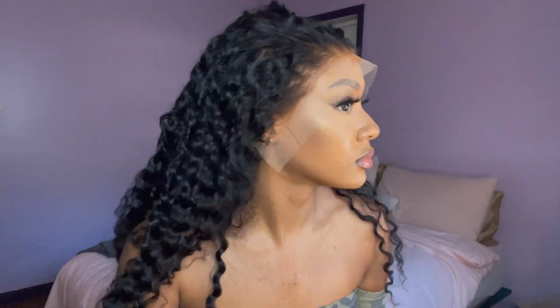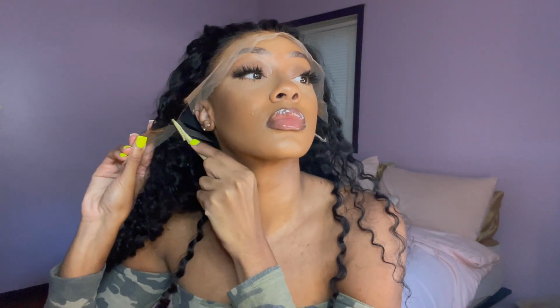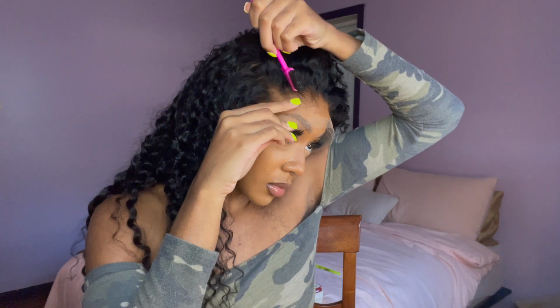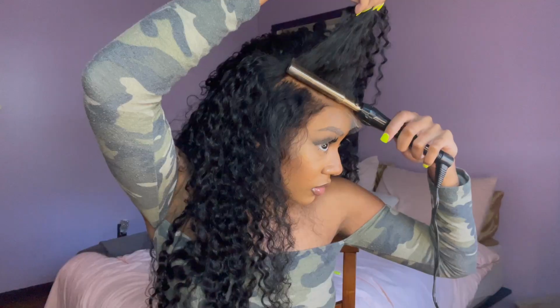So I did end up bleaching the knots out of personal preference. But honestly, you could have put the wig on straight out the box and just put a little bit of makeup on the lace and it would have been fine because the knots were so small. 10 out of 10. So after putting makeup on the lace and cutting off the extra lace on the sides, I'm just parting out my side part right here and hot combing it to get it flat.